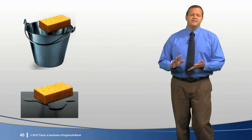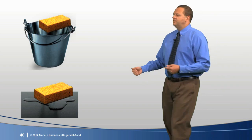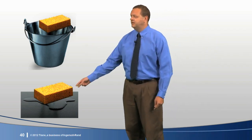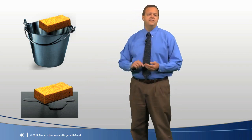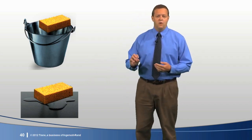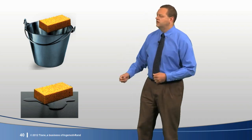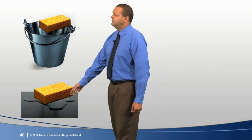Now, I don't use a lot of analogies, but let me try one on you. Here's a sponge next to a large bucket of water, and here's the exact same sponge next to a small puddle of water. Think of this sponge as the energy recovery device, and the water as the energy this device transfers. So when I put this sponge in the small puddle down here, it absorbs all the water.